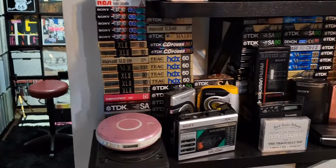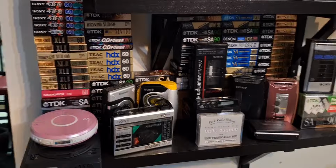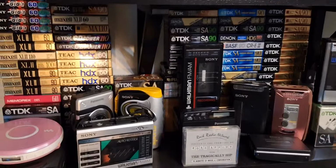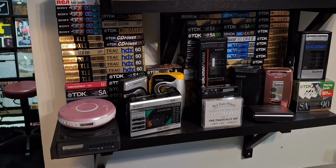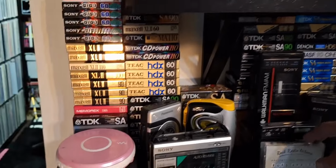New old stock cassette tapes. I have hundreds more I've accumulated, but this is just what's on display. Periodically, I have someone come over when I'm selling a piece of stereo equipment, like a cassette deck, and I'll mention I have cassette tapes for sale, and they go crazy because they want them instantly, so I keep some out here so they can buy some.